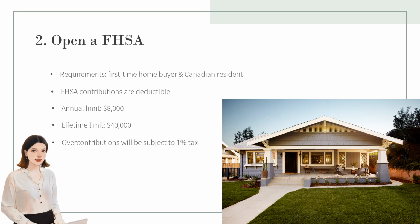Since we are now in January 2025, it's important to note that any FHSA contributions made during the first 60 days of the year will apply to your 2025 tax return, unlike RRSP contributions, which can still be applied to the prior year. It's never too early to start planning ahead.